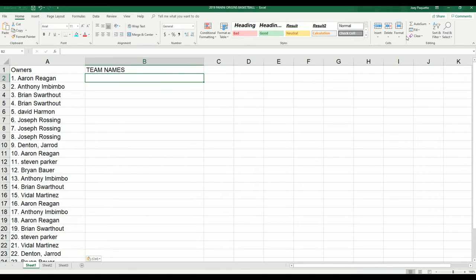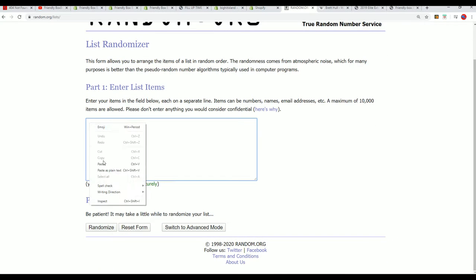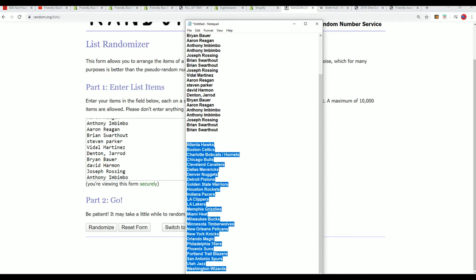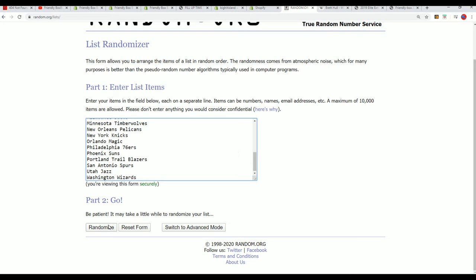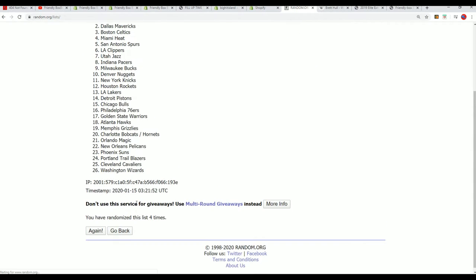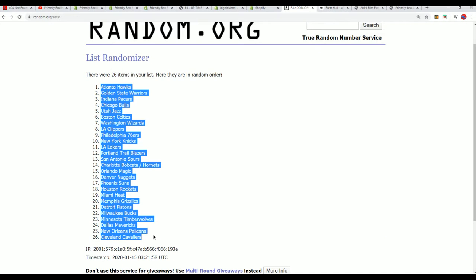Here we go, team name random. Good luck getting the Pelicans. Good luck getting the Knicks. Seven times. Lucky number 7. And there's the random.